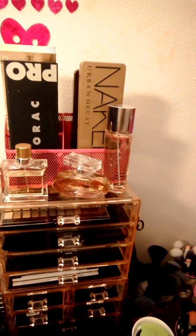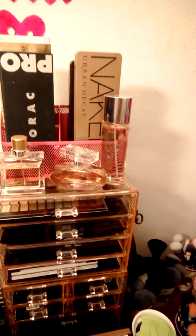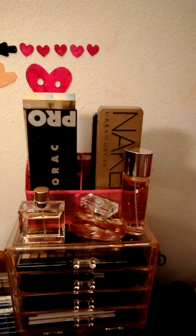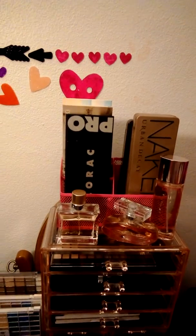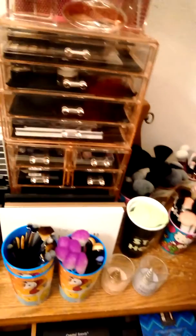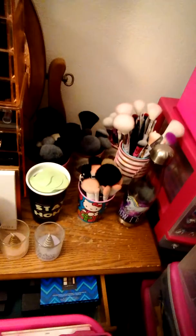She just gave it to me. She didn't like it, and she just gave it to me. Some of my very first palettes, my Lorac. I got my Urban Decay, and I got some theBalm up there. I love theBalm. I really like their products. So, this is on all of this side. And all of this side is just, like I said, knickknacks.